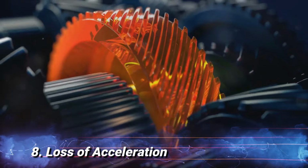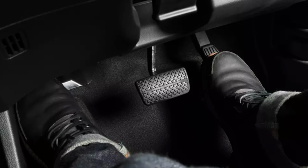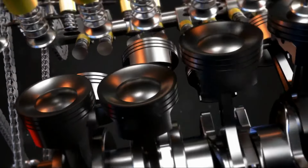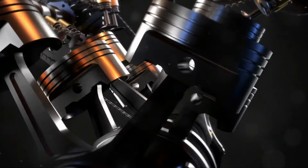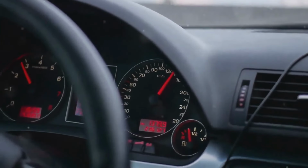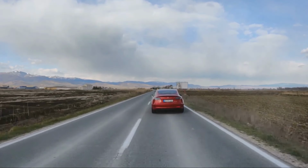Number 8. Loss of acceleration. When the driver presses the gas pedal to increase speed, the ECM must respond quickly and accurately by adjusting fuel supply and ignition timing. If the ECM is experiencing problems, this response may be slow or even absent, making the vehicle feel underpowered during acceleration, especially in situations requiring a quick response such as overtaking other vehicles during regular travel.